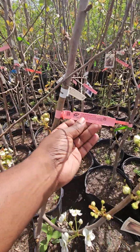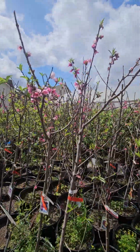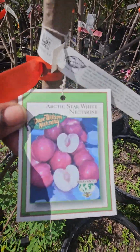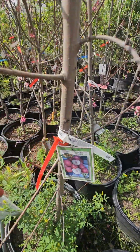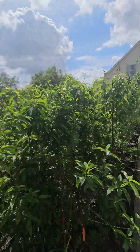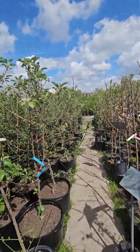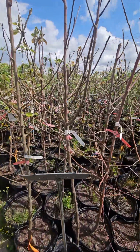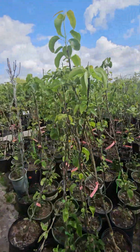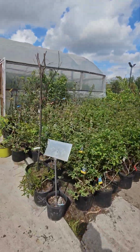They have so much stuff. Look at that. All the rare stuff. Pinks, whites, blues, oranges, all types of colors. Arctic star nectarine. They have so many types of rare fruit trees. This is the place to come. I've been coming here for the last 11 years, 13 years since I've been in the Houston area. Just giving you guys a sample of what they have.